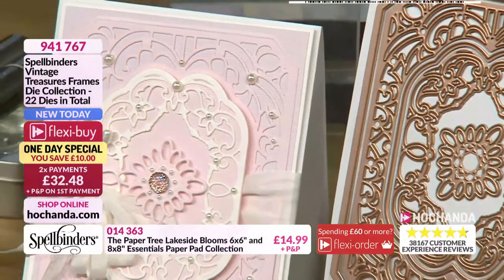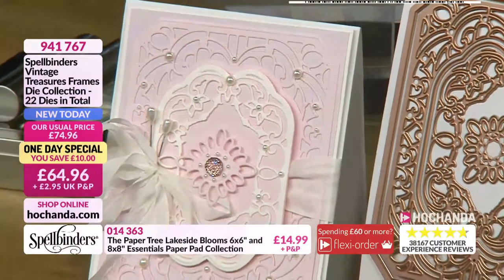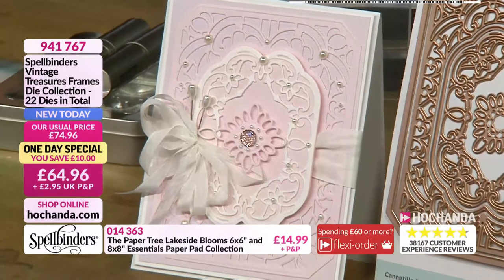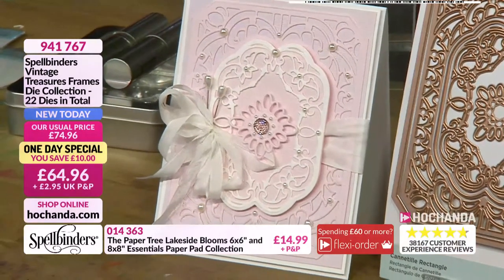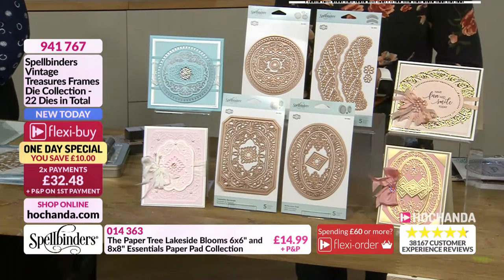There you go. I mean, how lovely is that? Using that to layer up, adding those lovely gems or pearls to them to give you that essence of jewellery, to give you that essence of items in a memory box that have been found and now being enjoyed by yourselves. Love this, really, really do.